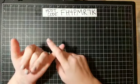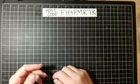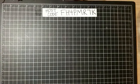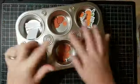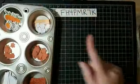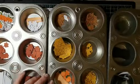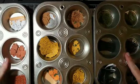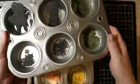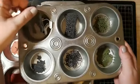I saw a tip on social media sometime earlier this week, and I don't remember who did it, but they were brilliant. They separated all of their little pieces into little muffin tins. So I grabbed my muffin tins, and you guys, this is how many pieces there are. There are 18 little muffin tin holders. Now I thought I could get out my mini muffin tins and that would work too, but some of these pieces are pretty big.